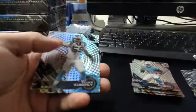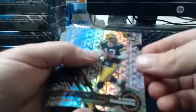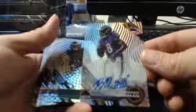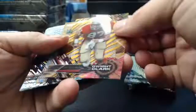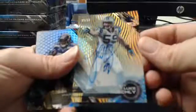Alshon Jeffery for the Bears, our second Bears auto. Okay, for the Detroit Lions, we got Matthew Stafford. Okay, and that's 41 out of 99. Okay. Rashad Greene. Base auto for the Ravens. Okay, gold, 21 out of 50. Actually, two golds, but the first one, Dwight Clark, San Francisco 49ers, and behind it, nice, 30 out of 50 for Luke Kuechly, Carolina Panthers.